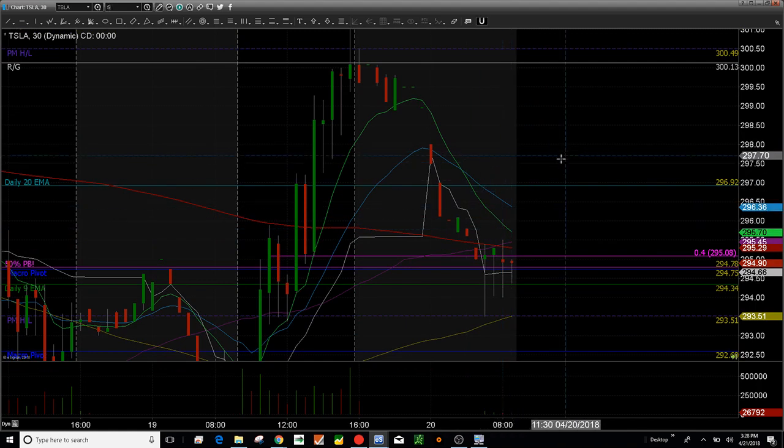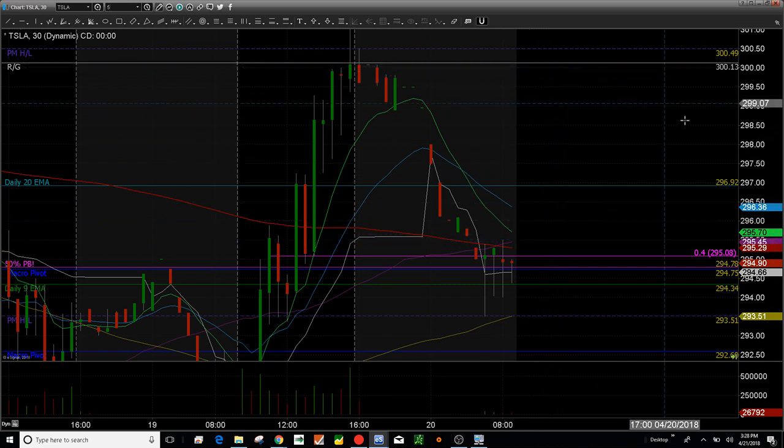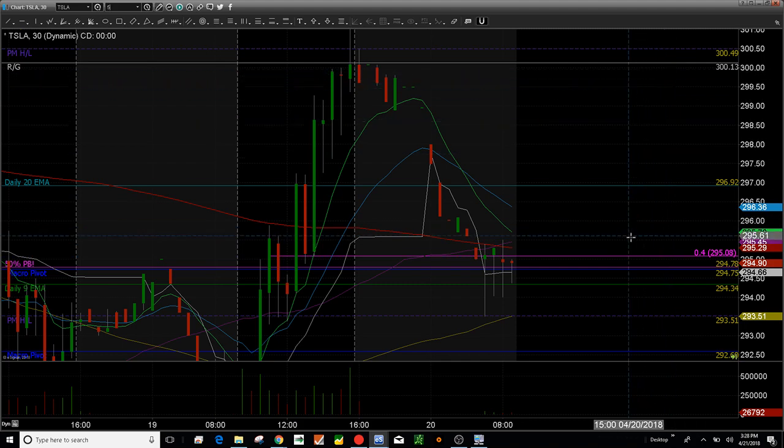Actually, before we do that, my trade thought is I want to get long somewhere around here and go straight up to 300 and take my profit. So we're looking at 295.08. Let's say we get in at 295.50. So we're going to risk 50 cents. Anything below 295, we're probably going to get stopped out, and if it goes up to $300, we're going to take our profit.